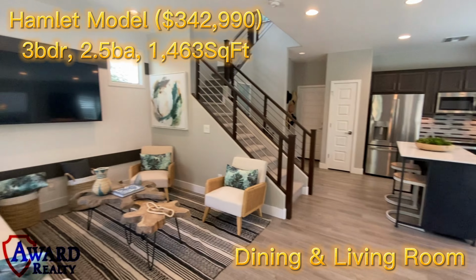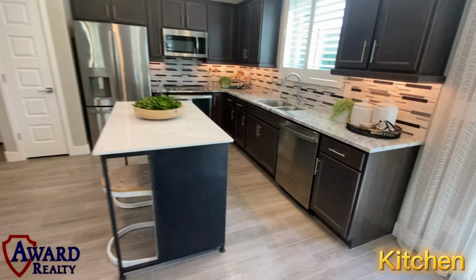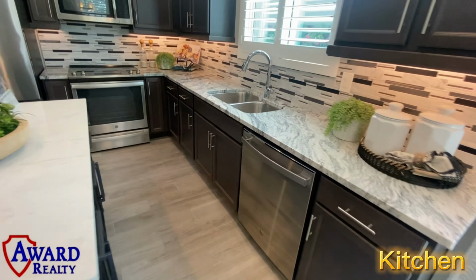We are entering the HAMLET model. It's under 350,000, coming in at 342. Now it's 1463 square feet, three bedrooms, 2.5 bath, electric stove. And as we continue into the owner's suite, you'll notice that the walk-in closet actually is not attached to the bathroom. So it gives you a little more extra space.